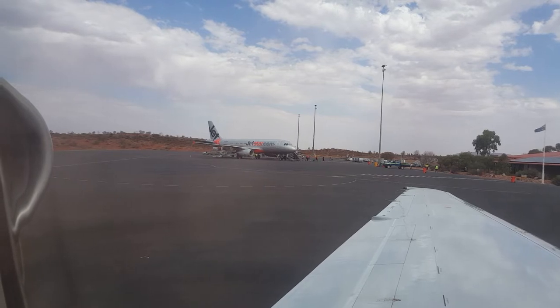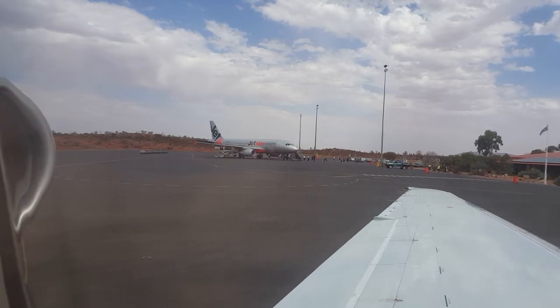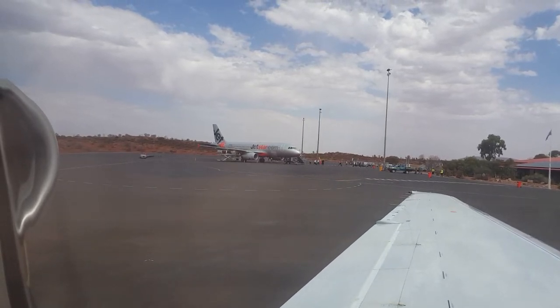This aircraft is fitted with escape slides, which the crew will operate in an emergency. If we do have to evacuate, you must leave all items carried onto the aircraft behind.